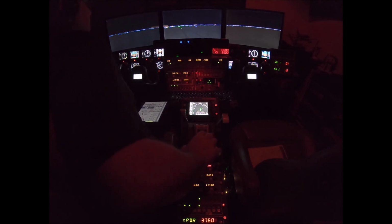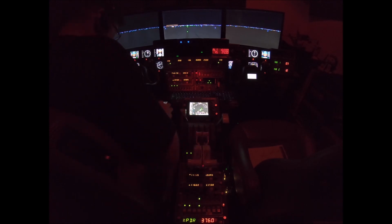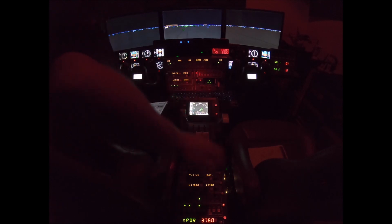United 8921, Houston ground, good evening. Taxi to the gate via Sierra Foxtrot. Alright, so I'm going runway 15. He did say 15 left, right? I must have written that down. Yeah, 15 left, via Whiskey Bravo.